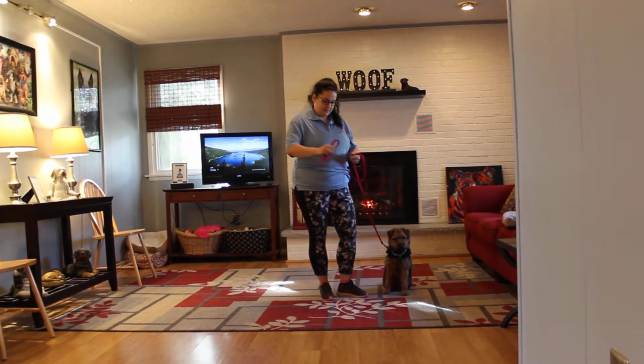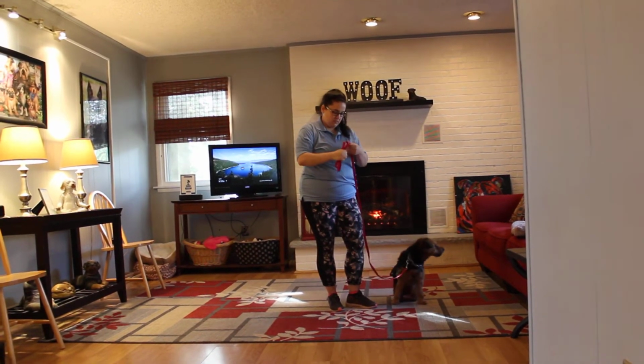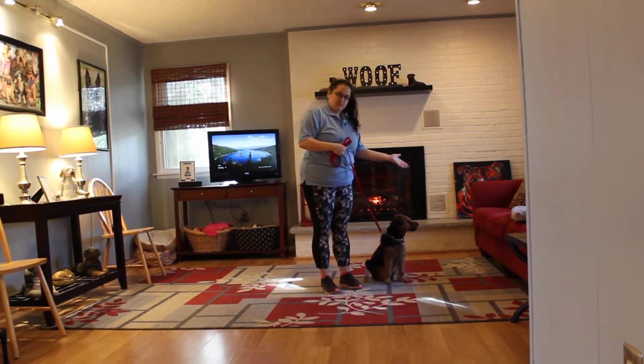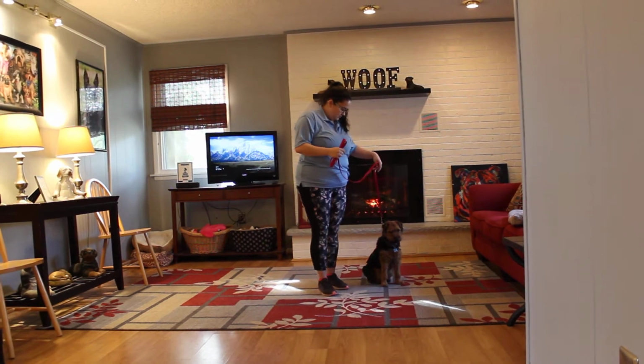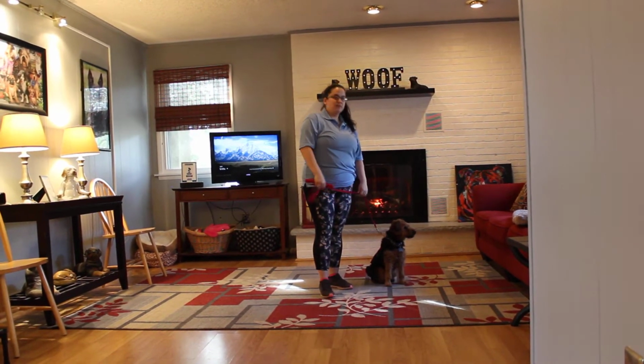Bernadette is using a regular 6-foot web training leash, and she keeps the bulk of the leash folded neatly in her right hand. That leaves her left hand free to give any correction that's needed, and the only correction that we give is a little tiny tug and let go on the training collar, and that is the second piece of equipment that we're using.